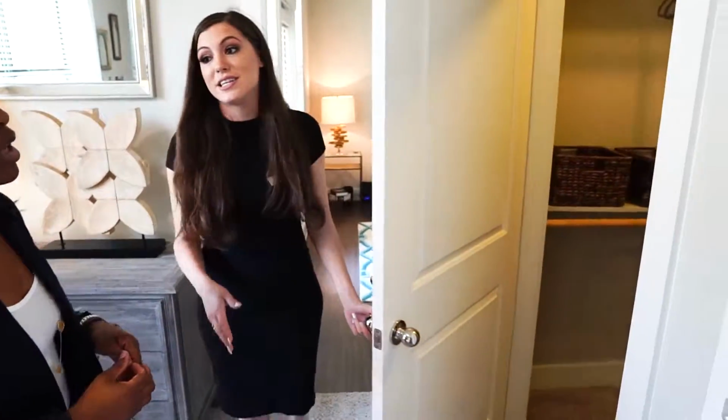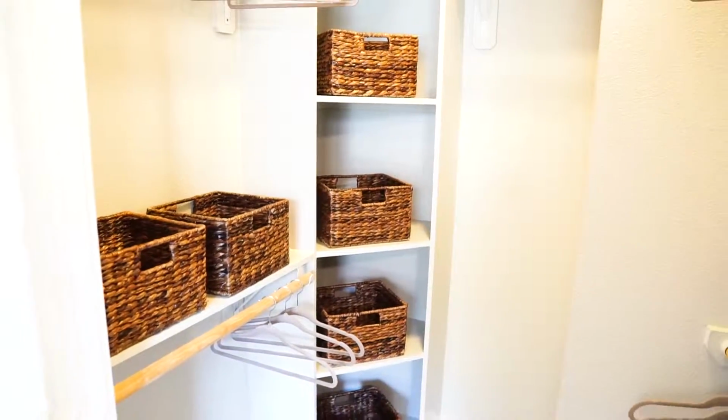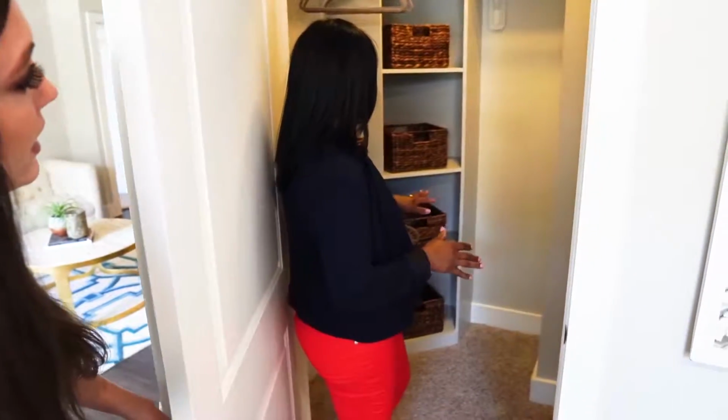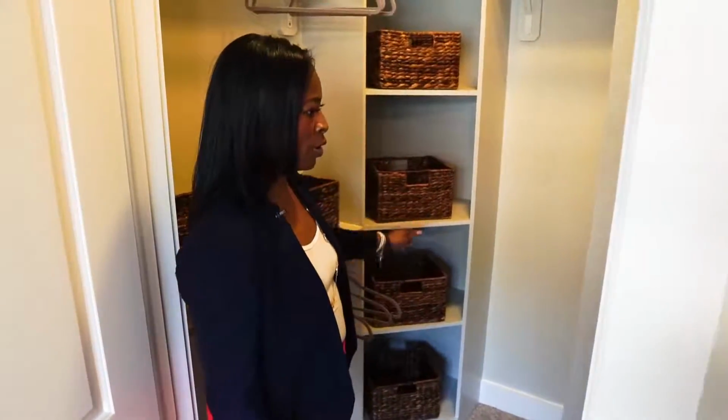We also do have a large walk-in closet. Oh wow, this isn't just going to be for the master. Right. We also have a lot of space in here. This is wonderful, especially with this additional shelving for you to store all your items.